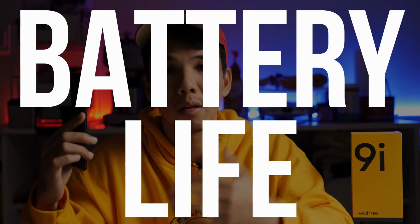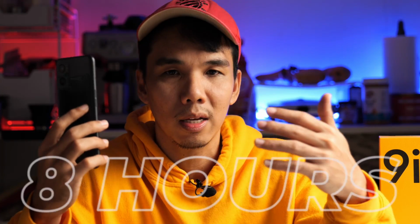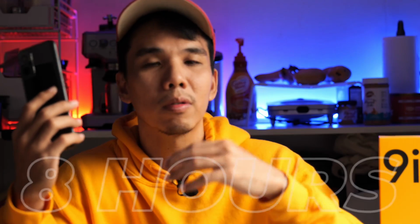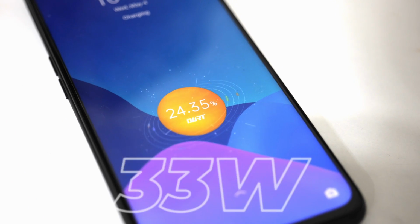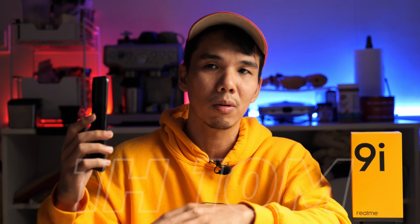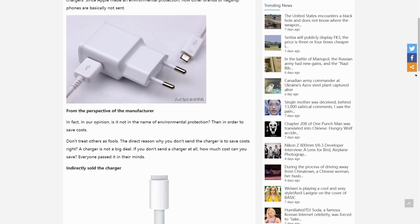As we mentioned earlier in the video, one of the benefits of having a smartphone running on a chipset that was manufactured using a much smaller fabrication process is the relatively lower power draw. In our internal tests, we average around 8 hours of screen on time. In addition to this, you also get that 33 watt fast charging, which is really nice. You're able to charge the phone from 0 all the way to 100% in just 1 hour and 10 minutes. So it's great, and not even flagship phones have power bricks or chargers nowadays. So hey, it's a plus for us.